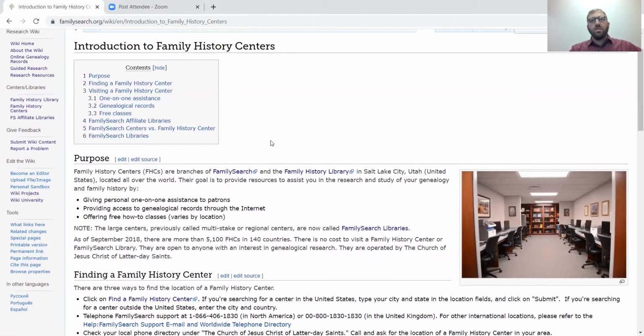FamilySearch.org is based out of Salt Lake City, Utah. And of course, they have the famous Family History Library. But it isn't the only library that FamilySearch uses. In fact, it's a federation of different libraries and historical societies. Sometimes they're located in churches, but they're record keepers for FamilySearch all over the world. And if you are a designated family history library or family history center, you have more records. You have records that only family history centers have.